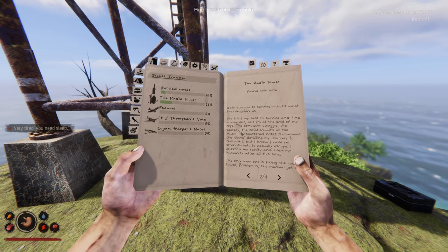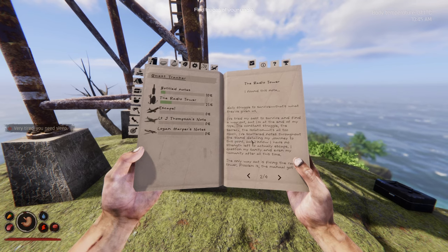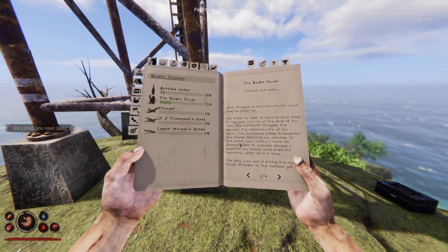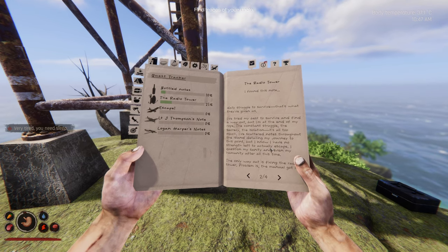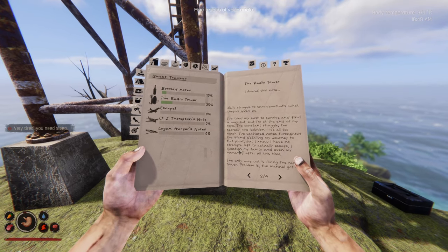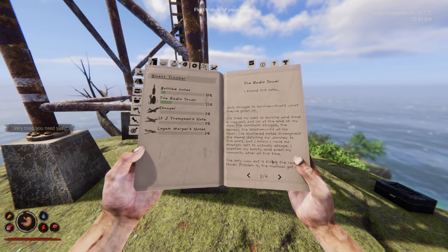The constant struggle, the secrecy, the isolation, it's all too much. I've scattered notes throughout the island detailing my journey to this point, but I know I have no strength left to actually escape. I question my sanity and even my humanity after all this time.